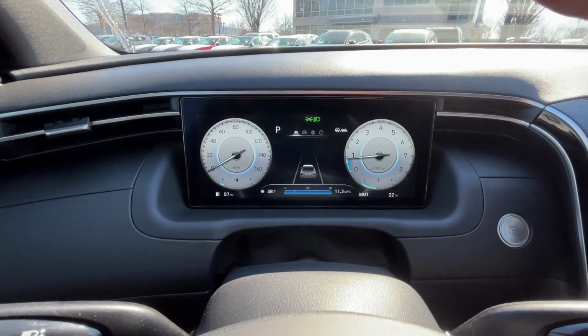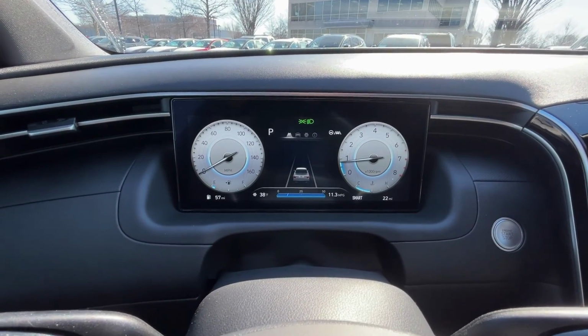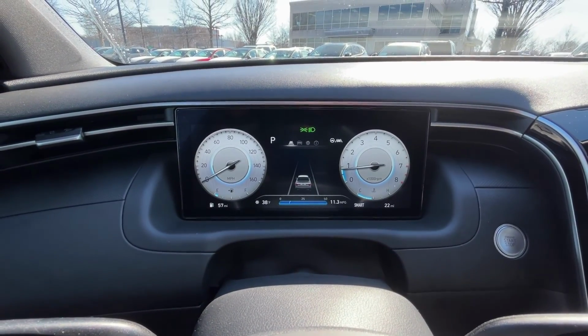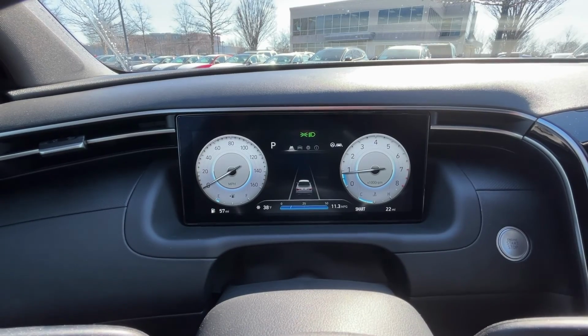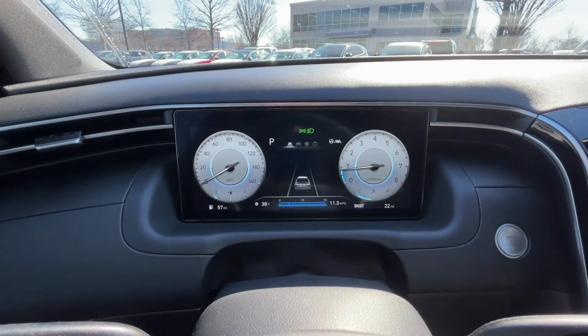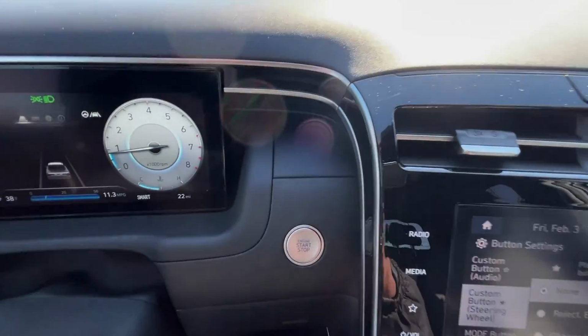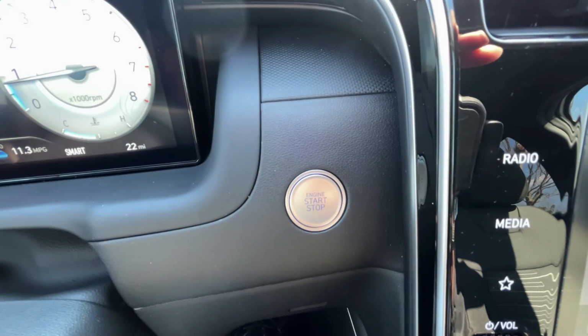And then another plus of the Santa Cruz's gauge or activity package is going to be the all digital gauge cluster there, which looks really nice. Just want to admire that a little bit. And like I said, that's why I definitely recommend that package, because you do get a lot for the money without having to necessarily go up a whole trim level.